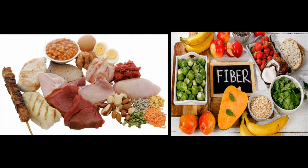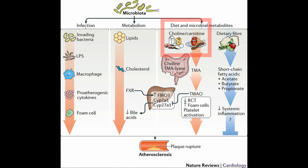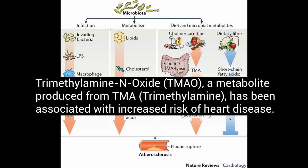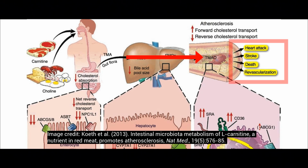In my last video, we compared a high protein to a high fiber diet and the impact on satiety. In that video, TMAO was brought up as a byproduct of a high protein diet, particularly animal proteins such as steak and chicken and eggs and those kinds of foods. Foods that are also rich in carnitine and choline, which studies have shown are potent stimulators of TMAO, which stands for trimethylamine N-oxide. And TMAO is a metabolite that has been associated with an increased risk of heart disease, stroke, and death, as can be shown in this graphic.